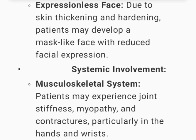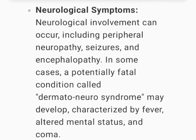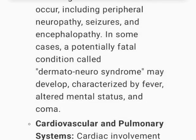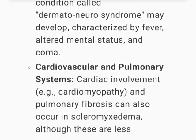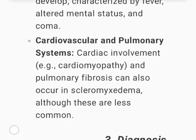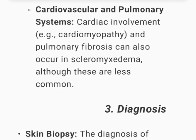Systemic involvement. Musculoskeletal system. Patients may experience joint stiffness, myopathy, and contractures, particularly in the hands and wrists. Neurological symptoms. Neurological involvement can occur, including peripheral neuropathy, seizures, and encephalopathy. In some cases, a potentially fatal condition called dermato-neuro syndrome may develop, characterized by fever, altered mental status, and coma. Cardiovascular and pulmonary systems. Cardiac involvement, e.g., cardiomyopathy, and pulmonary fibrosis can also occur in scleromyxedema, although these are less common.